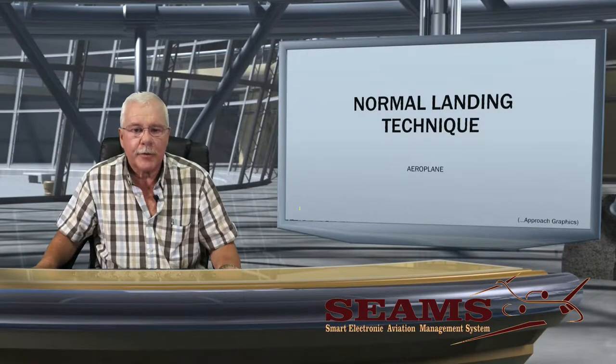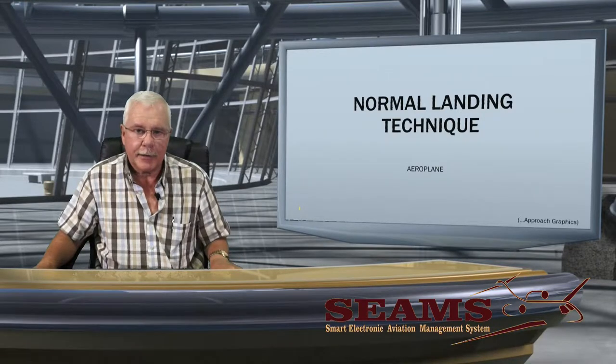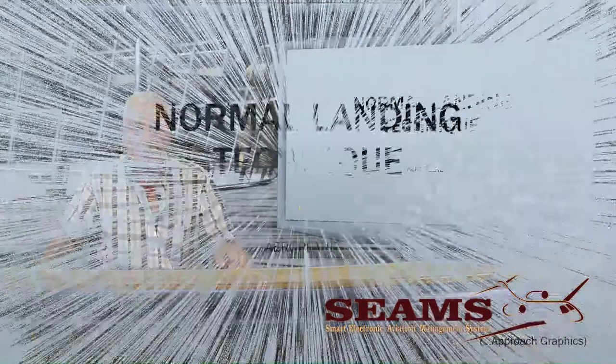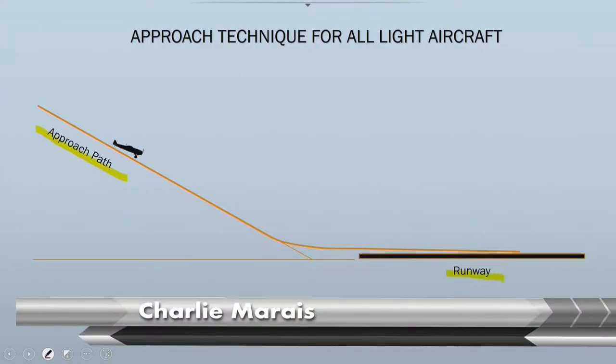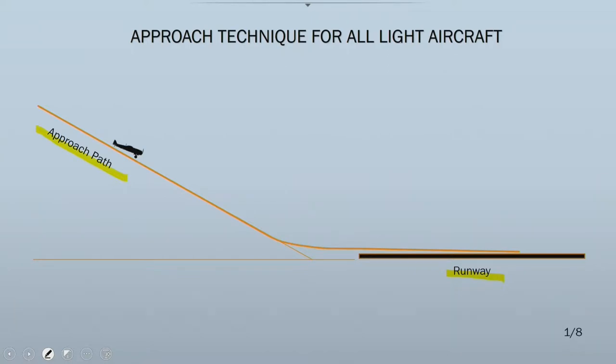All right, so let's have a look at the normal landing technique. And first, let's do a little bit of orientation. On here, we've got the approach path, we've got the runway, and we can see three very distinct phases of this approach prior to touchdown, and there will be the straight descent, then there is the roundout or level-off phase, the holding off phase, which is then the landing phase. After that, obviously, there will be a go-round or a takeoff or whatever the case might be.